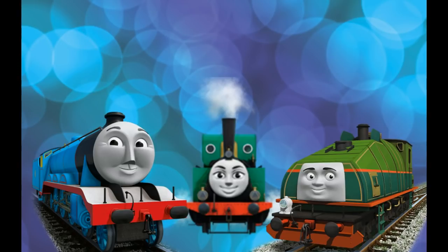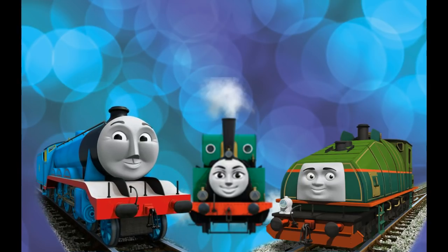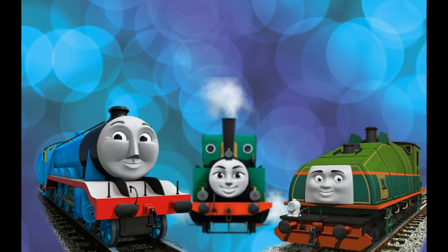Alright, here's three more engines. Do you know these engines' names? We have Gordon, Gator, and in the middle that's Gina.